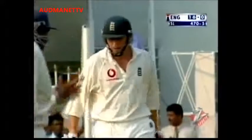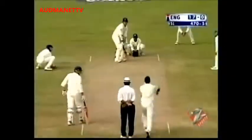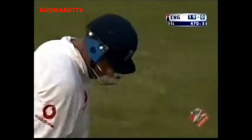Another over survived. 16 for no wicket. Cracking shot, speeding away through point. That'll give Marcus Trescothick plenty of heart. Well, it was there to be hit, wasn't it? Short and wide. Still has to be put away.